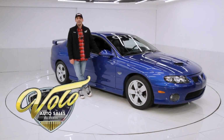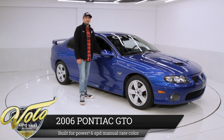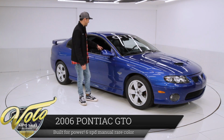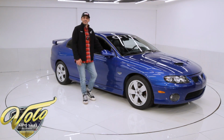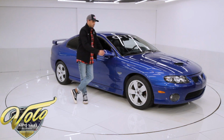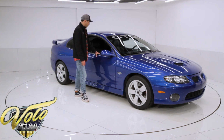What's going on, guys? It's Caleb. Today we're looking at one of my favorite modern muscle cars. This is a 2006 Pontiac GTO. I had one just like this. That's why I'm in love with it. But anyway, this has 18,500 original miles on it. This is finished in the impulse blue color. It's hard to find, honestly. This color is a little bit more rare.